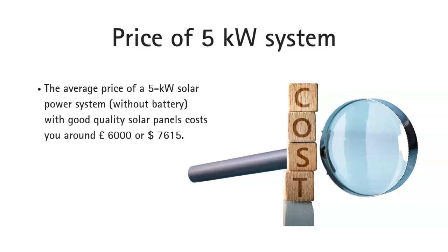Here we have found the average price of a 5 kilowatt solar power system, where you will find quality solar panels included in our system. Not only solar panels, all the other equipment like solar inverters, charge controllers, and wires have to be good quality. So the average price of a 5 kilowatt solar power system in the United Kingdom is 6,000 pounds.